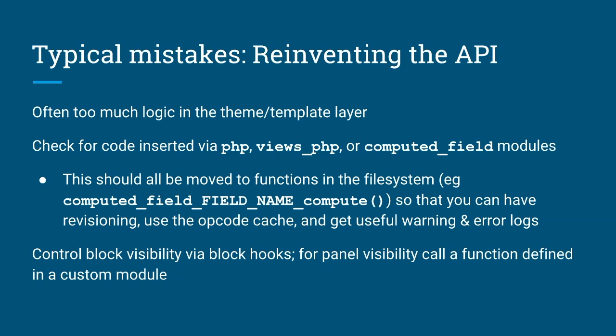And definitely, if you're using any of those things, don't write the PHP in the browser. It's like the worst possible IDE anyone could imagine. If you have a syntax error and you forget a semicolon there, you're just going to bring your site down, or at least that page down. So make everything just a function call to a file that's actually in Git. Computed field is good that way. You can just write computed_field, then the name of your field, then compute, and the computed field module will know to go look at that function in your code and not in the database.